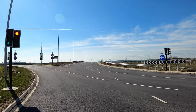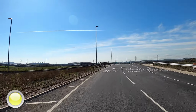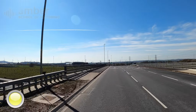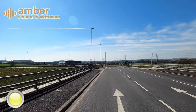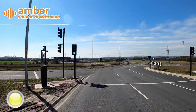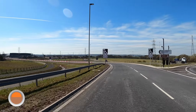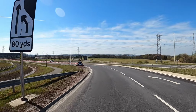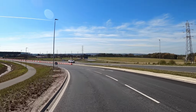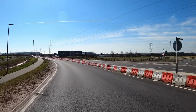Making progress as the lights change. Left mirror, indicate after you get past the first exit. The lights are staying on green, cancel indicator, and let's make progress up to the road speed and off down the Washington Road. The Nissan Car Plant is in front of us.